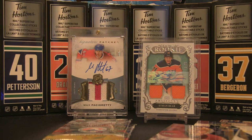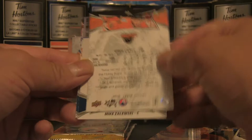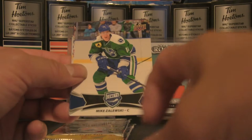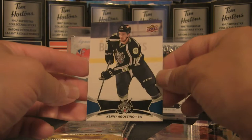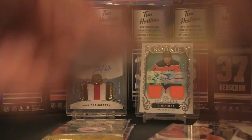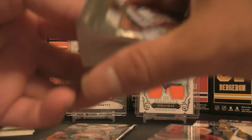We have a Greg Carey from the Philadelphia Phantoms, I believe. And there we are, pretty cool card there. So the Phantoms, Greg Carey. Mike Zalewski, another hit there. Jordan Binnington, so the second one. Chris Bigras. And Kenny Agostino. So that is the fourth pack. No fireworks yet, so let's maybe rub that before we get to the final pack. But we have the fifth pack upcoming and no autograph yet.